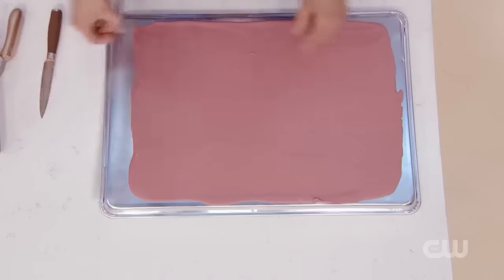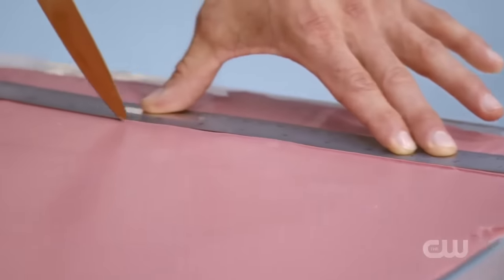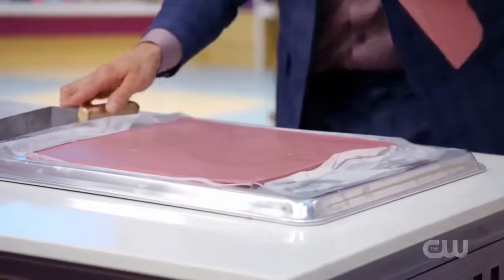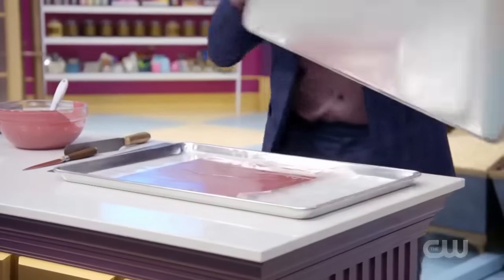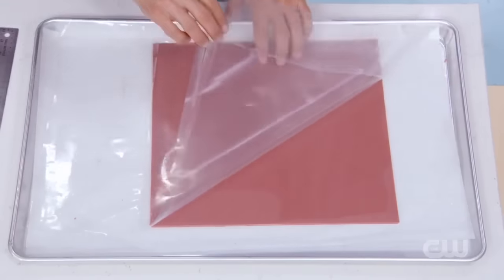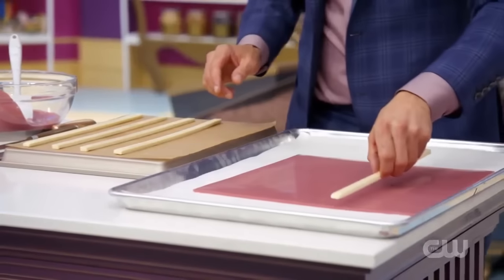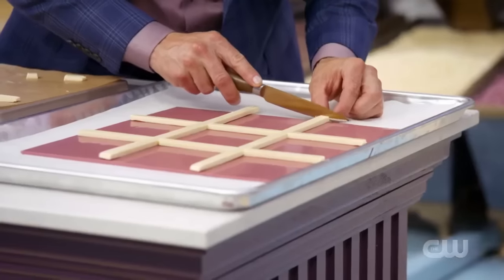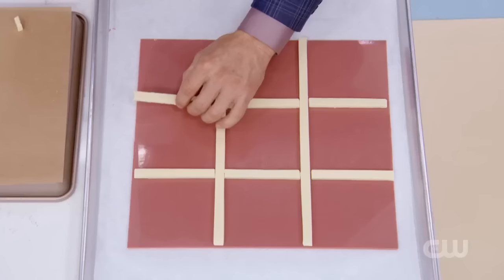At that point, I'm ready to score the board. We are looking for a 14 by 14 inch square. Remove this excess chocolate, and you're gonna put it into the fridge for about 5 minutes. And then we're gonna peel our acetate off. Wow. Shine. Now it's time to assemble my board. I've made perfect strips of tempered white chocolate. Every single square should be the same size. And now I wanna glue the grid to the board using our leftover chocolate.